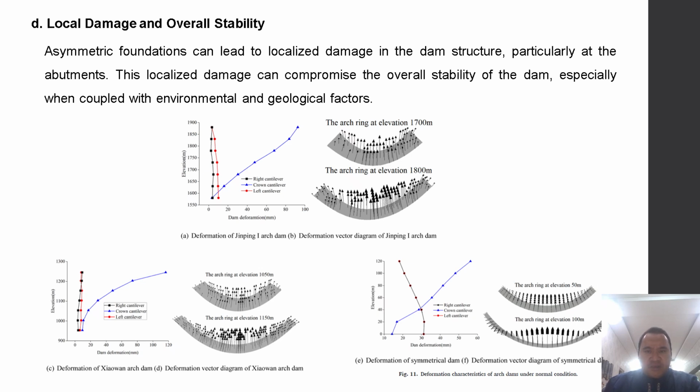You see in the first picture, the deformation of the Jinping 1 arch dam, the deformation factor is non-uniform. And then for the Xiaowan arch dam, the deformation factor is more uniform, but it's still non-uniform. And then the third one is the deformation of the symmetrical dam. The deformation factor is uniform. So this is more stable for the foundation of its structure.